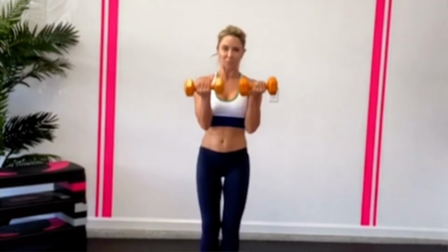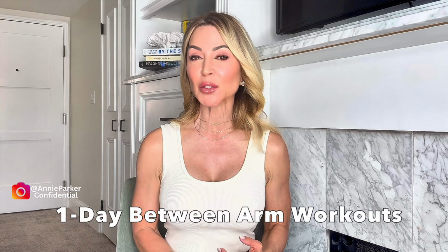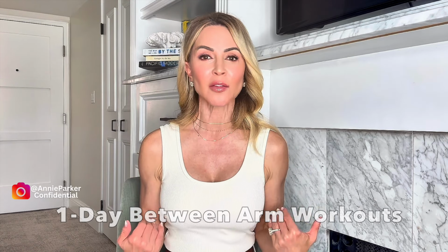I work my arms 3 times a week, rain or shine, and I use weights that are heavy enough to challenge me. I like to use 12s and 15s, and here's how I do it. I always start with the 15s, and when I start feeling fatigued and challenged and I'm losing my form, I quickly drop the weight, pick up the 12s, and I finish out the rest of the set. I give myself a day in between arm workouts to let them rest and recover, and on those days I do legs and lower body.